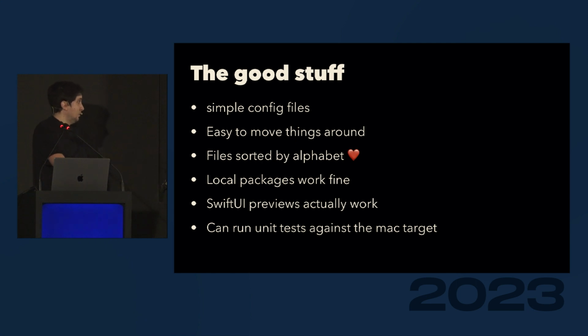As I already mentioned, we are, I would say, quite early adopters of SwiftUI. A lot of the app is SwiftUI now, and SwiftUI previews actually work in Swift packages. When you have very isolated Swift packages, those previews are fast. They are usable.